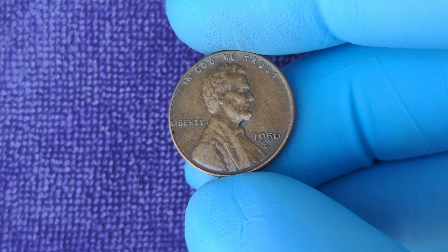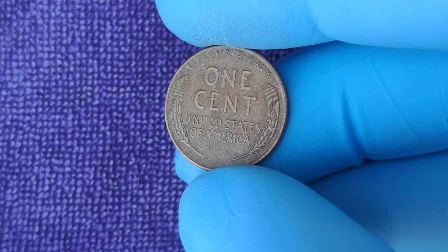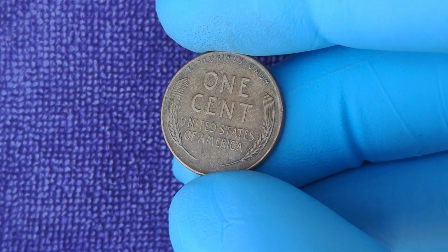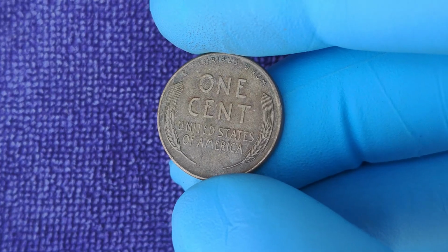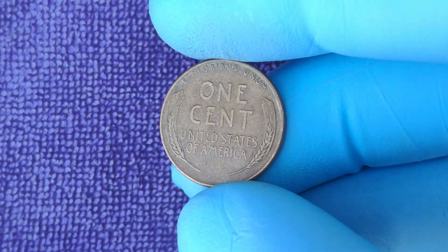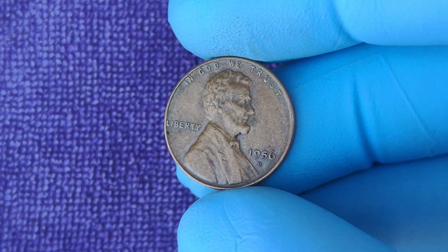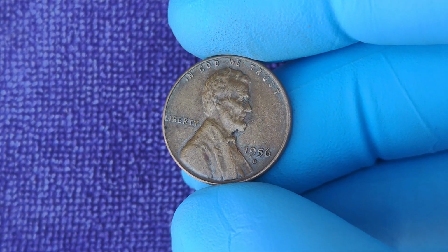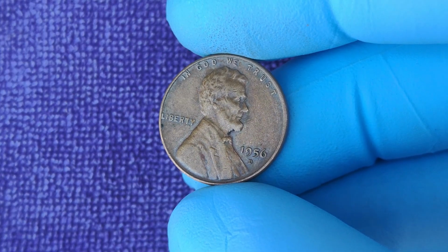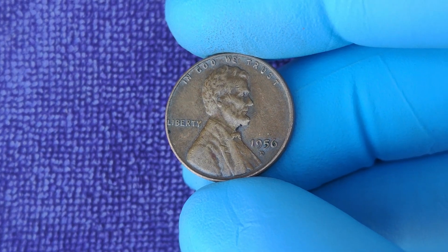The 1956 wheat penny was struck at the legendary United States Mint, specifically at its Denver facility, which is why you see that small but powerful D mint mark just below the date. That little letter tells a big story. It connects this coin to the bustling mint in Denver during the mid-1950s, a time when America was growing rapidly, industries were booming, and everyday pocket change was flowing through millions of hands.